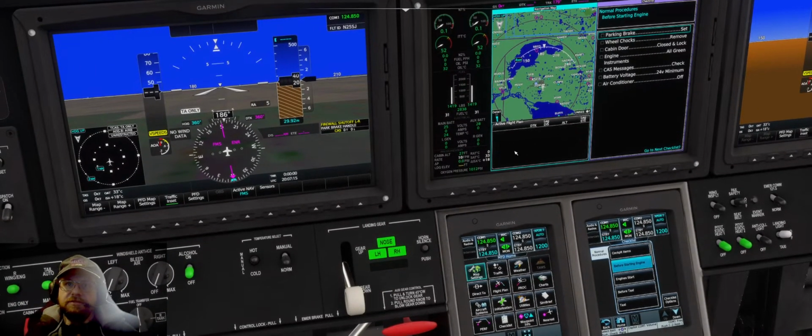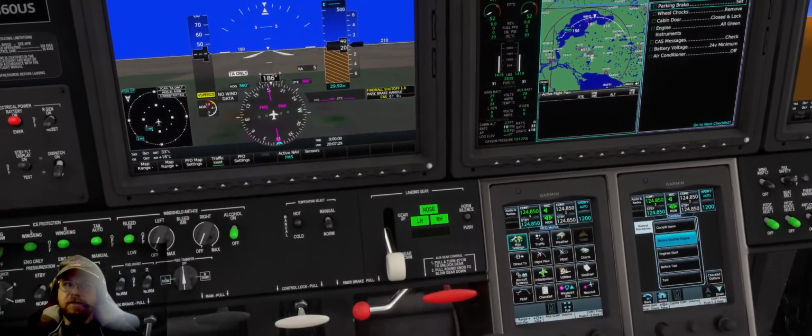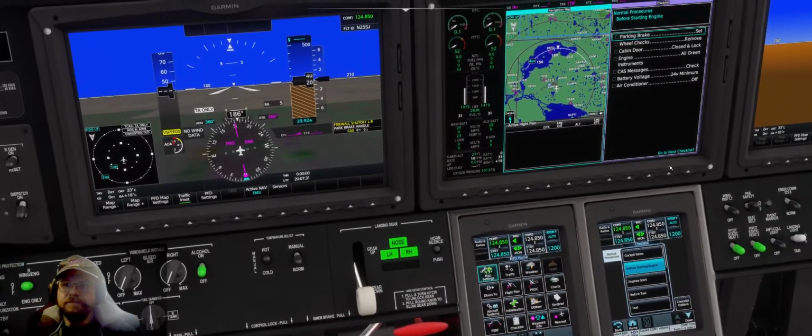Battery voltage 24. That is good. Got 25 on the main and 28 on the auxiliary. And air conditioners are off. That checks.